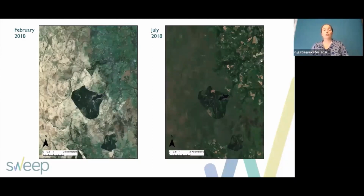Having tested different combinations of number and timing of images, we've found that the combination of early spring and midsummer provide the best and most robust classification accuracies.